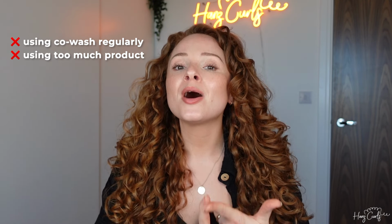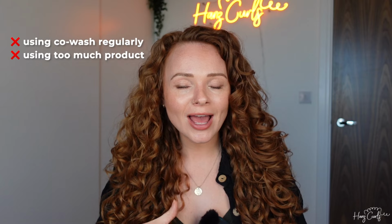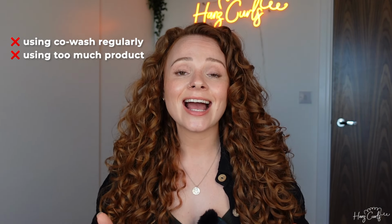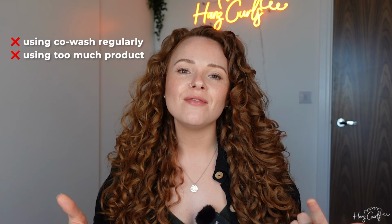And along the same lines as that, you may also have product buildup if you're using too much product on wash day. If you're overloading your hair with product, then you're refreshing your hair with multiple products throughout the week. This can build up on your hair, make your hair look and feel greasy.